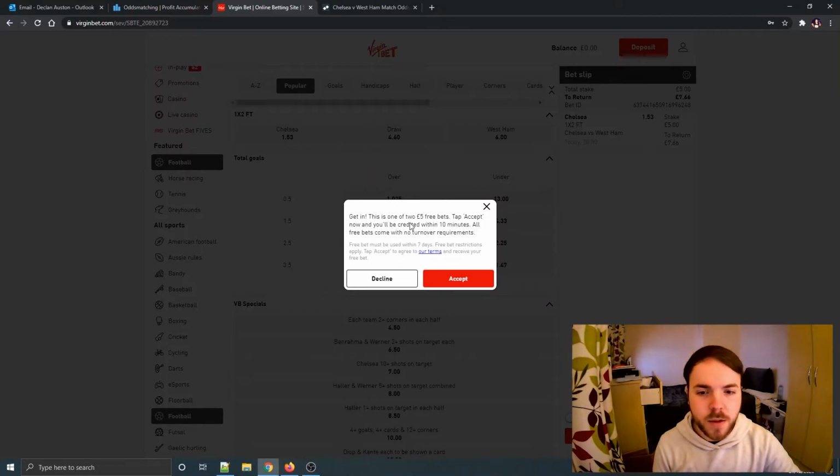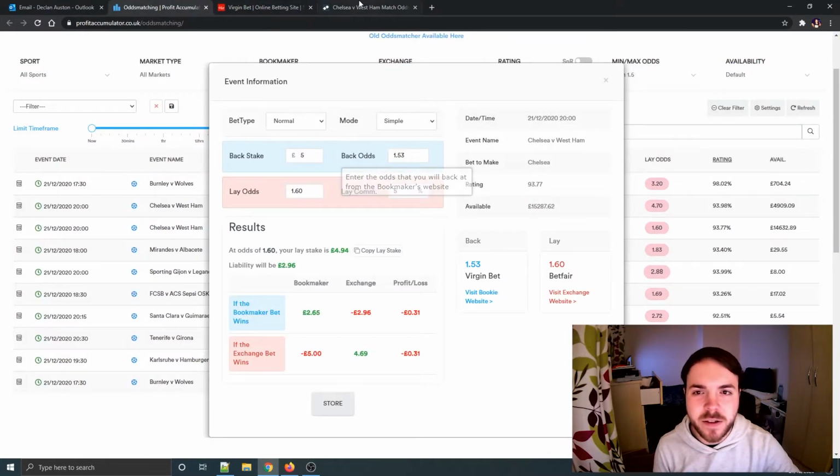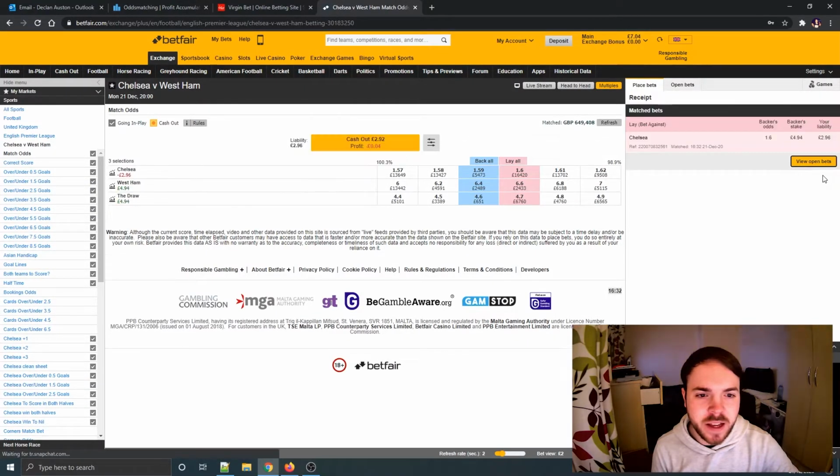So there we go, this is one of 2 free bets. So straight away we've got both of our free bets ready and good to go. So we'll get the other one placed before we forget, so let's get that added in over there on Betfair.